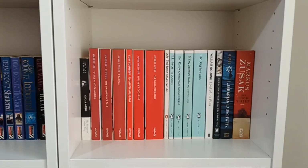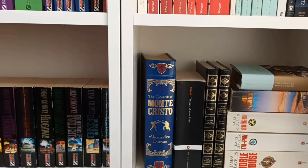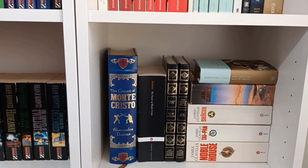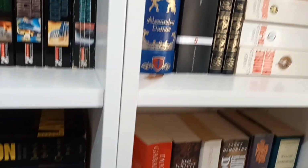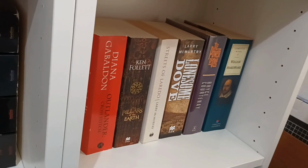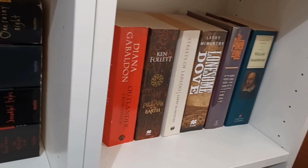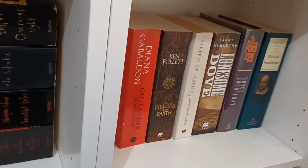And moving on down, we've got my beautiful copy of Count of Monte Cristo, Penguin Black copy of the same book, and then we've got some James Clavell. And this is a bit of a squeeze down here behind the couch, but we've got some historical fiction, including Lonesome Dove, Streets of Laredo. I've really got to get into that, and got a bit of Shakespeare on the end.